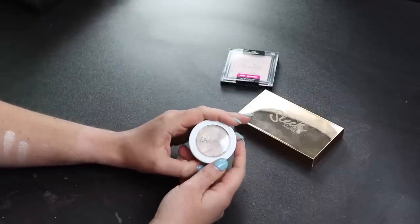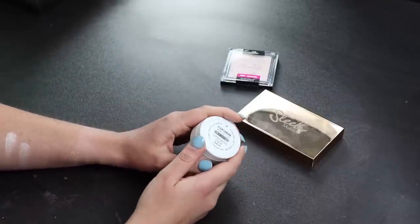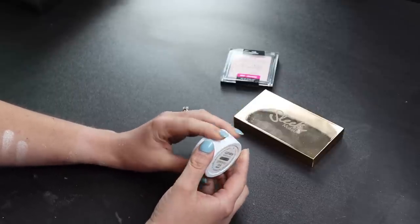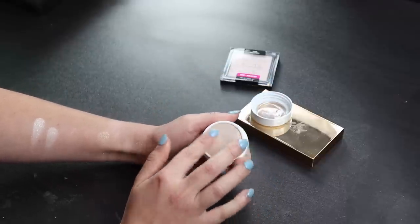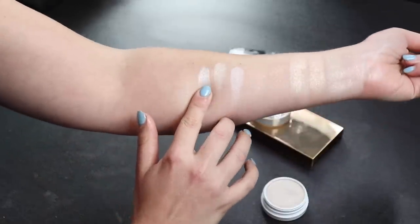Now this one is where I struggle. This is ColourPop's Flexitarian, and I know everybody and their mother loves this, and I feel like I'm the only one who doesn't. I feel like this just does not look that good on my skin. I feel like it's a little bit too light on me. I think that's what the problem is, but I could be wrong. I feel like maybe I need to give it another chance.